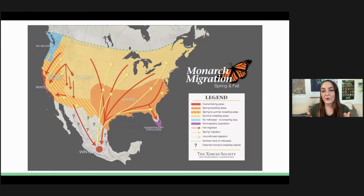And I'm in the panhandle. I usually see them around April, May, when they're starting to come north, and they'll continue north. Then you don't typically see many of them again until late summer. And then in fall, we get a massive population migrating through the Florida panhandle.